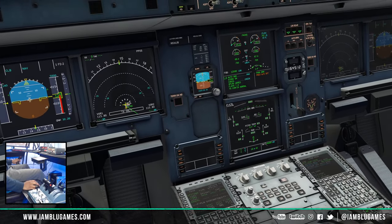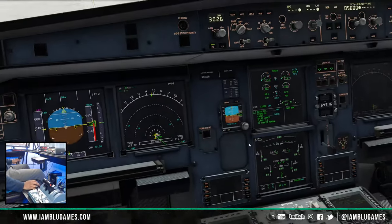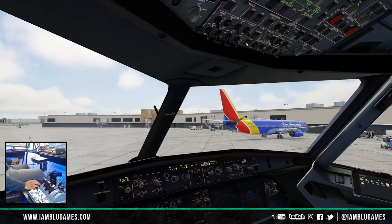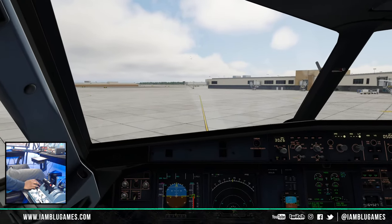Ready to taxi. Oh, we forgot that. There we go. Delta 2305, Cleveland Center, runway 28 right, taxi via Bravo. Auto brake max. Via Bravo, Delta 2305. Alright, let's get out of here.